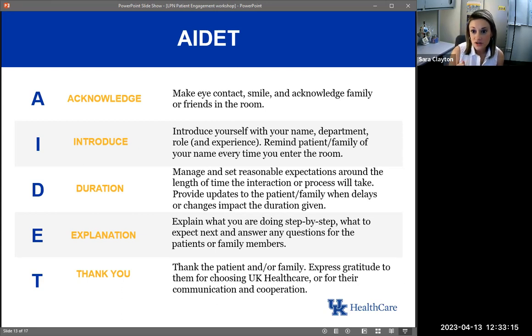So A is acknowledge. A lot of times this doesn't even necessarily need to be done verbally. It's simply saying hello, knocking on the door, pausing before we enter, making eye contact, smiling, just recognizing that there are people in the room instead of coming straight in and going straight to my tasks. So we're going to acknowledge, and we're going to introduce. We just talked about that with managing up: ways that we can introduce ourselves, telling them what my name is, what department I am, what my role is.